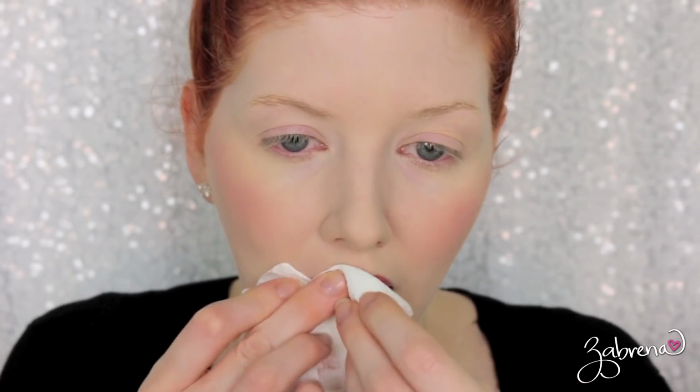Lip stains were often made from crushed berries, but rouge also doubled as a suitable lip stain. You can make any lipstick look like a stain by simply using a concealer brush to apply it and press it into the lips, or really blot it with a tissue. So you're taking away a lot of the pigment, but what's left behind looks like a stain on the lips.